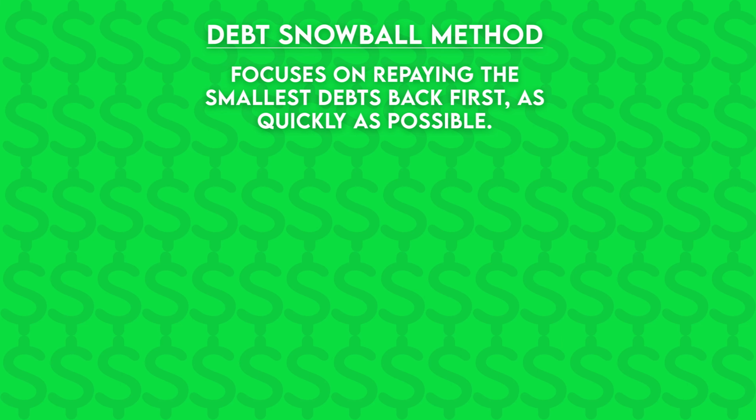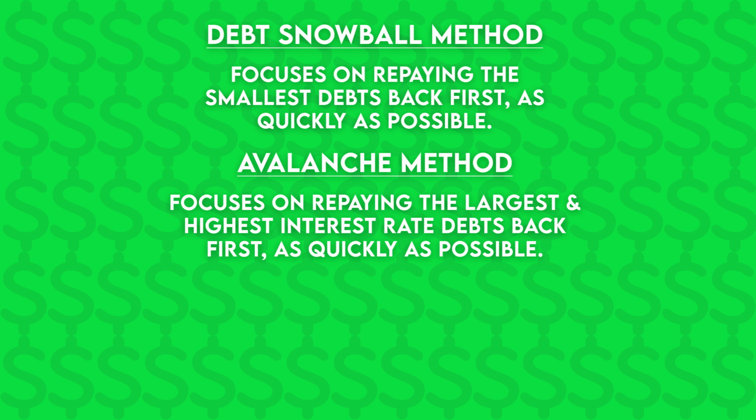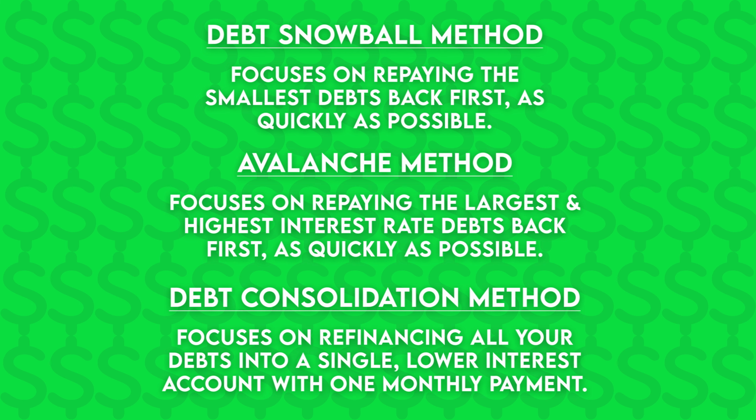Essentially, the debt snowball method focuses on paying off debts smallest to largest. The avalanche method does the exact opposite. It pays off debts largest to smallest. And finally, the debt consolidation method looks for a new loan to lump all of our existing debts into. So it's usually an unsecured personal loan or some type of consolidation loan. We take all of our payments and we lump them together into one single loan with one monthly payment and one payoff date. So that's what consolidation is. So let's go ahead and take a closer look at each of these 3 methods and see the advantages and disadvantages of each of them.